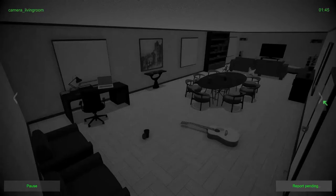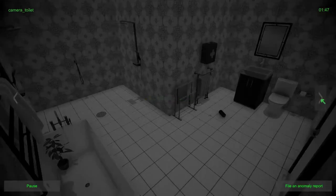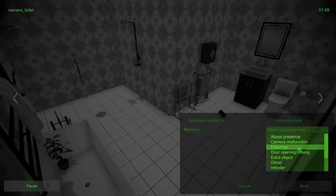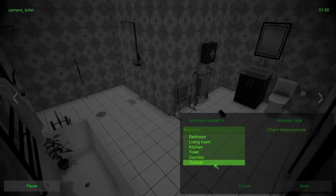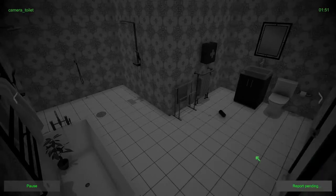Did someone move something? The sink? It looks like either an ugly plant tower or a cat tree. There we go. No, we did bathroom. Object movement. What else is on here? Abyss presence, camera malfunction. It's outside. We haven't seen that. We haven't been outside. So yeah, camera toilet. Just cycle through all the camera names. I just want to sanity check.